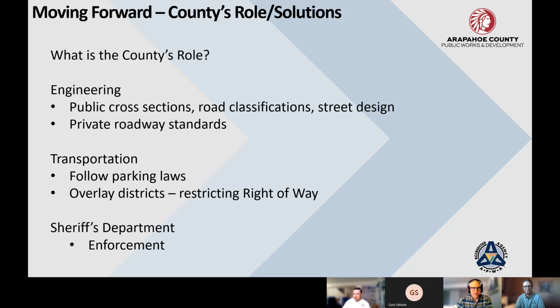The transportation division coordinates with the engineering division and ensures that the roads are following the parking laws that are set by the state of Colorado and our own ordinances. The transportation division can also use a tool such as an overlay district to restrict the use of the right-of-way. And the Sheriff's Department is responsible for enforcement of any of the public parking regulations.